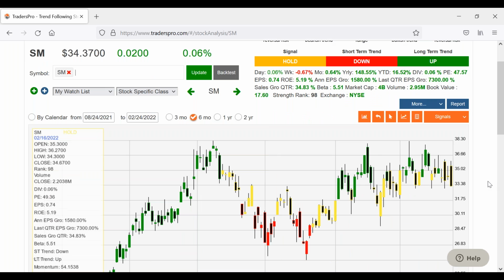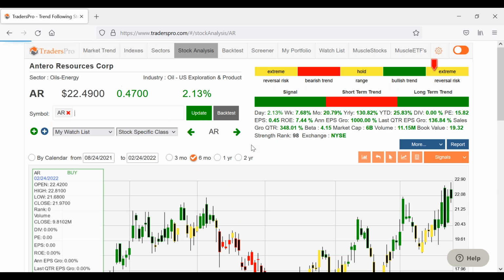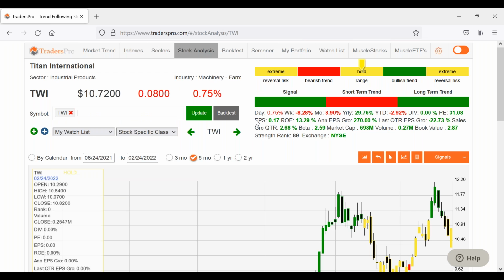SM, again, still consolidating right through here. Could start moving up again, breaking out. You could wait for it to break out. AR is already starting to break out. That's another oil stock. FIX, I don't like this one. Probably boot that one out.